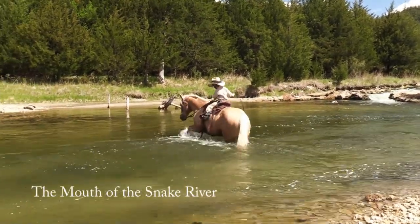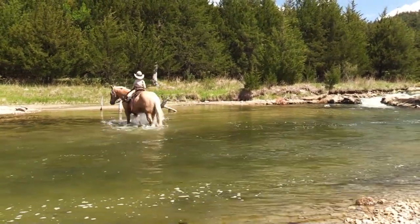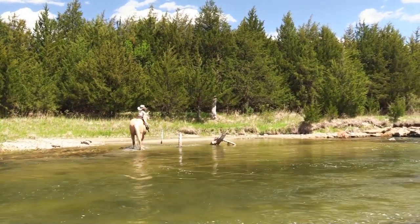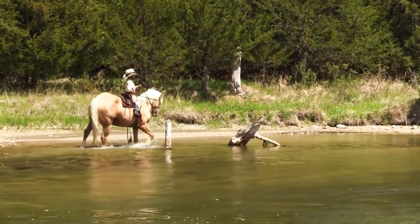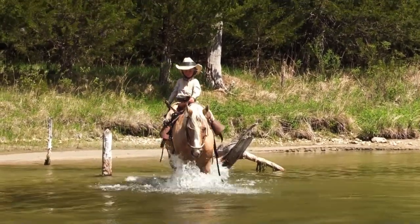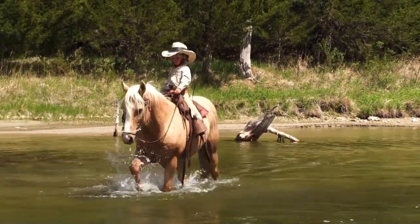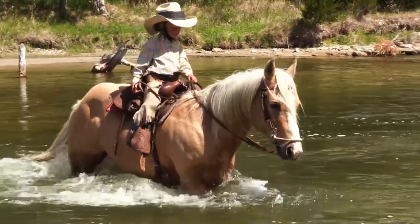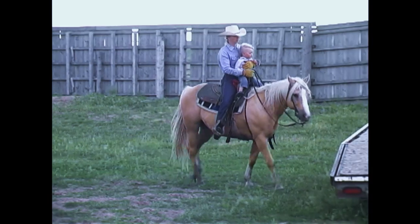I asked Prince to go across the Snake River by himself, and then we went through a couple of logs sticking out of the water. I had a lot of fun flying Prince back and forth across the Snake River. She absolutely loved going for rides.